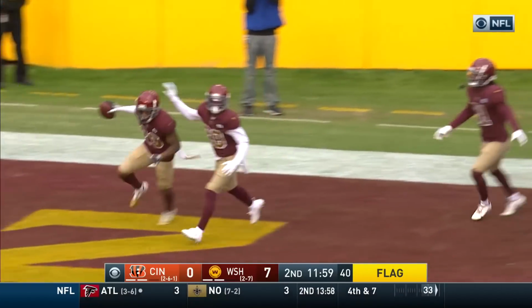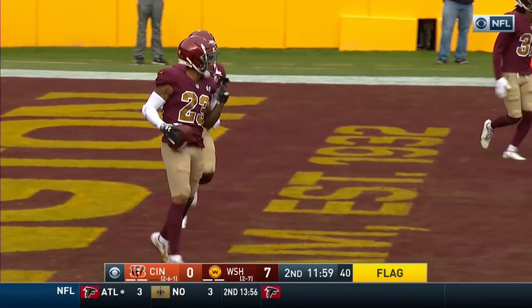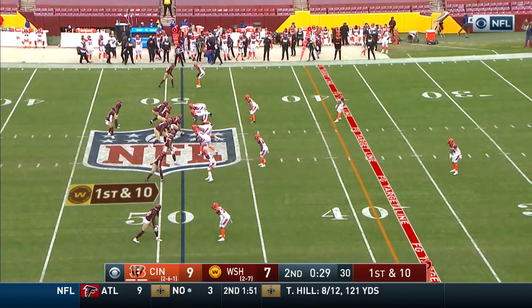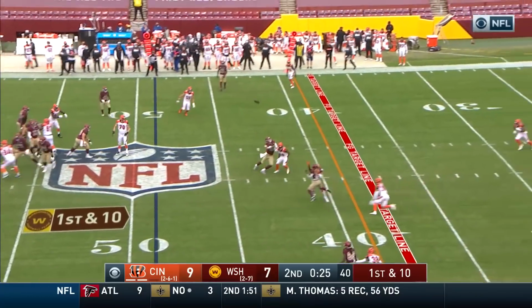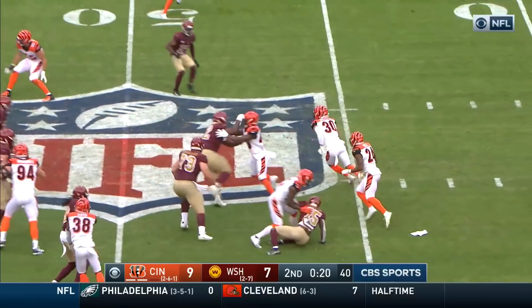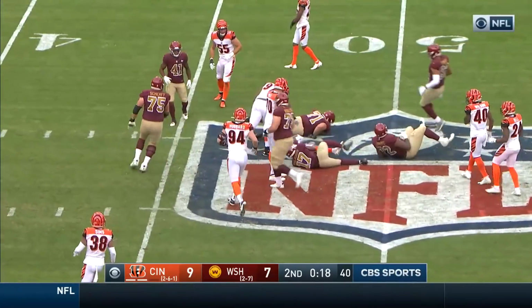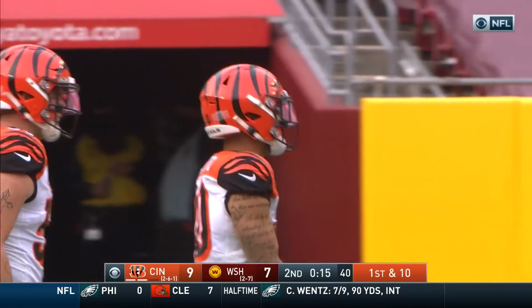Touchback Washington, the recovery in the end zone. It's Darby. Oh, disaster. And we will check the flag here. They're going to have to try and spike it. Down to 25 seconds. That pass batted at the line of scrimmage, and it's picked. Intercepted by Jesse Bates. And his terrific season for the Bengals continues.